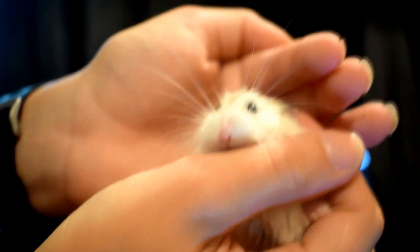He's a robo dwarf hamster. I got him from PetSmart about a week ago. I know the pink ball might be confusing with gender roles and everything. His name is Lemon. I named him Lemon because I thought that was a cute name. Here he is.